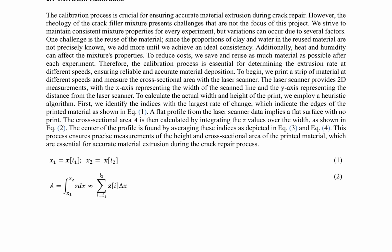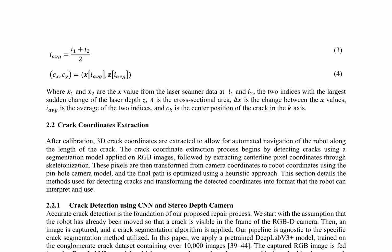accurate material extrusion. The authors introduce the concept of calculating the center position of a crack in the x and y axes, denoted as Cx and Cy, respectively.